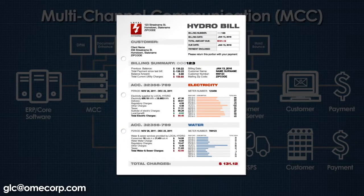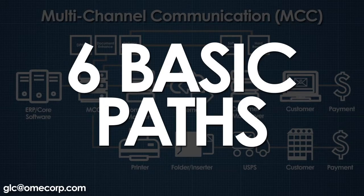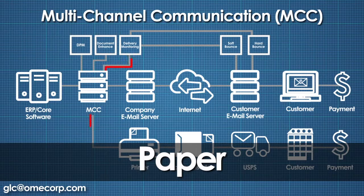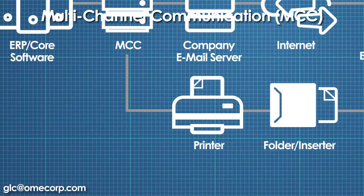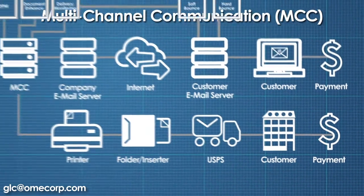The bill or any other document a company may send can be simplified into 6 basic paths with multi-channel communication. The first path is how the common paper path looks on this system. The bill flows from your core software to MCC. DPM will verify delivery preference, and in this instance, the client has elected paper delivery. Documents always get enhanced immediately following, and then onto the printer and folder inserter, which gives confirmation that your document has been printed and ready for delivery by USPS. Then to your customer, and paid back through USPS, eventually.